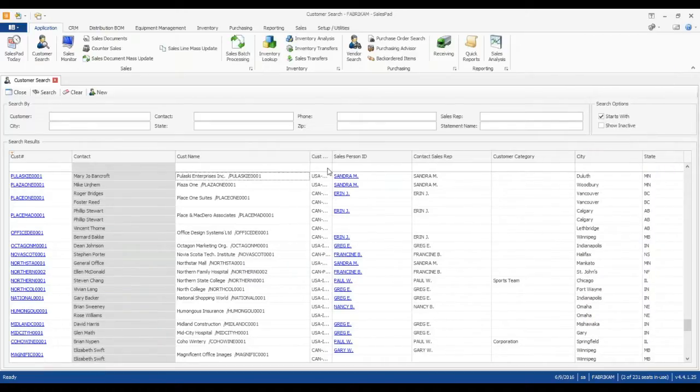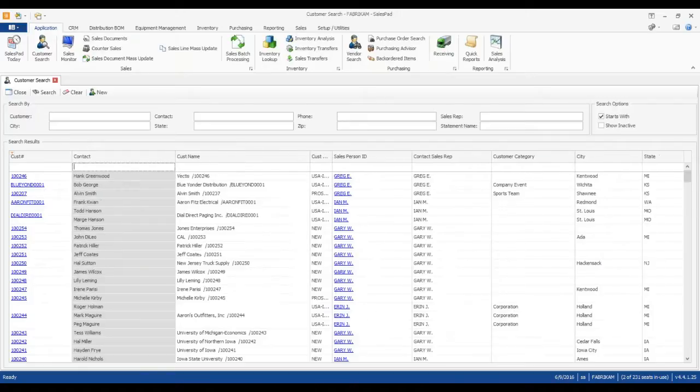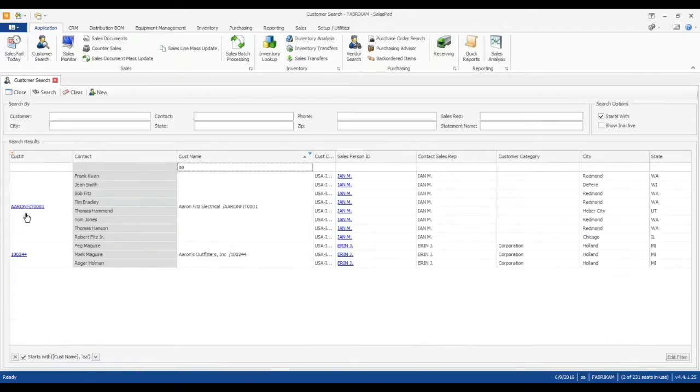Pulling every address card against the customer as well. The customer has multiple address cards. I can go into one right now. So I'll pull up Aaron Fitz.